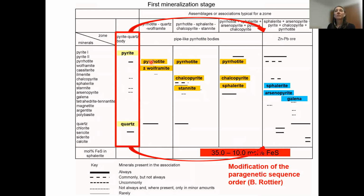So we have these pyrrhotite pipes with the different minerals, the pyrite quartz body, and then the sphalerite, arsenopyrite, galena, main zinc-lead deposit. So as you can see here, the iron in the sphalerite is high, 35 to 10 molar percent of FeS. And keep that in mind, because in the second stage, in the second mineralization stage, we're going to see that it's much lower.